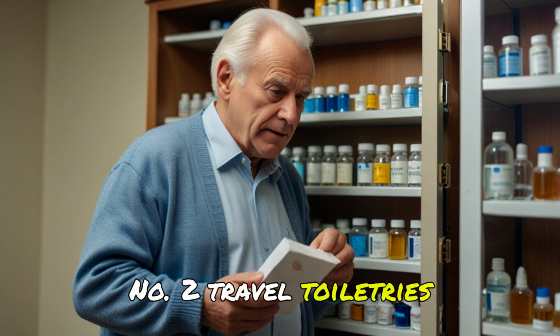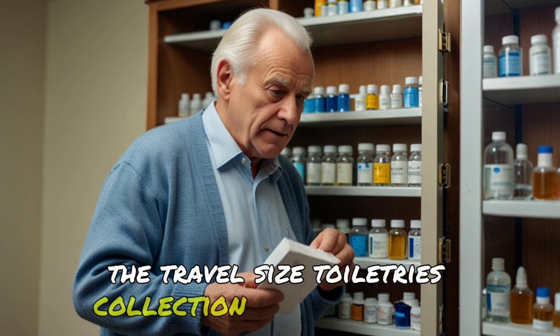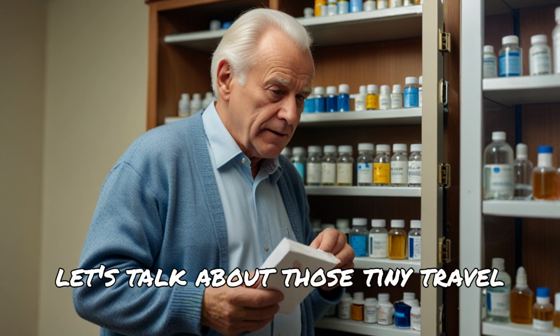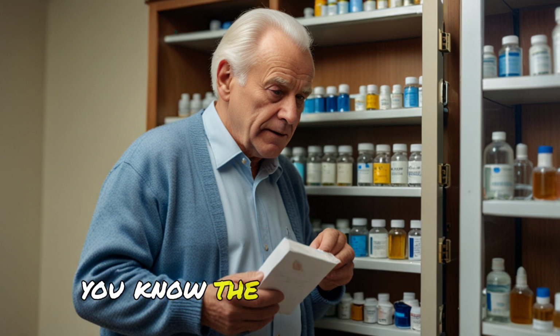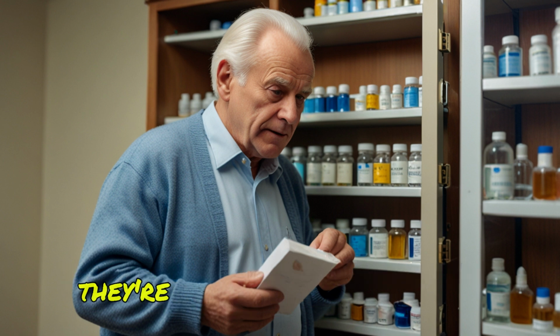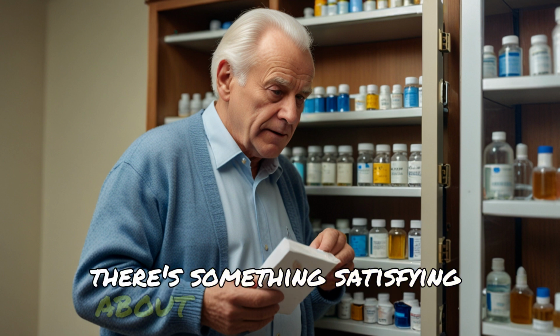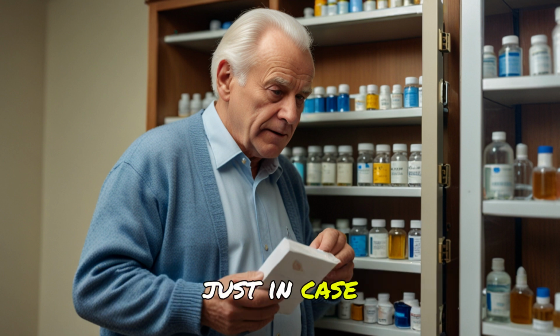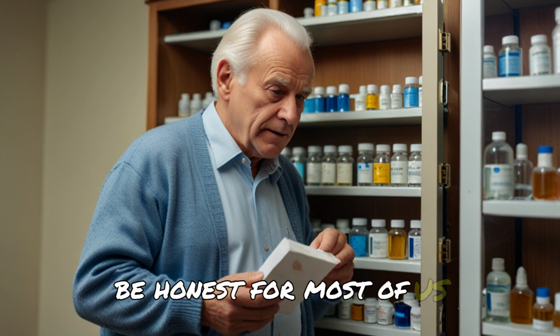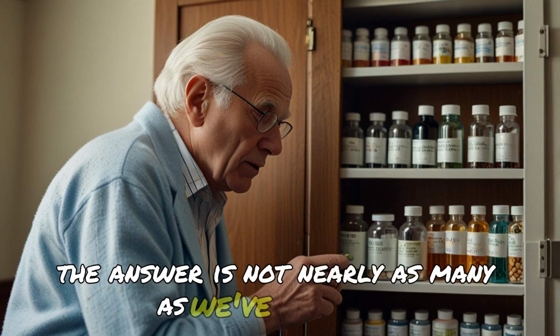Travel toiletries. The travel-sized toiletries collection you'll never use. Now, my friends, let's talk about those tiny travel-sized toiletries. You know, the little shampoos, conditioners, and lotions that seem to multiply every time you stay at a hotel. They're cute, they're convenient, and let's be honest, there's something satisfying about bringing them home just in case. But let me ask you, how many of these have you actually used? Be honest. For most of us, the answer is not nearly as many as we've collected.